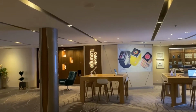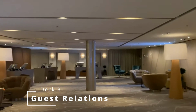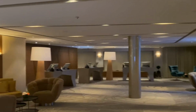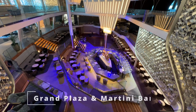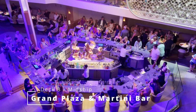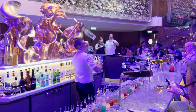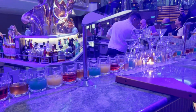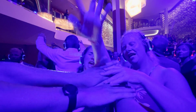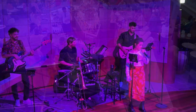Moving forward on Deck 3, you'll pass through one of the Eye Lounge areas on board Celebrity Beyond, as well as the guest services location. As you continue forward, you'll enter the Grand Plaza. Here you will find the Martini Bar as the centerpiece. If you've ever sailed with Celebrity before, you know that the Martini Bar is one of the true highlights, as not only can you get your favorite drink here, but it also serves as an entertainment hub. Here you can find dance parties, silent discos, and live music throughout the night.